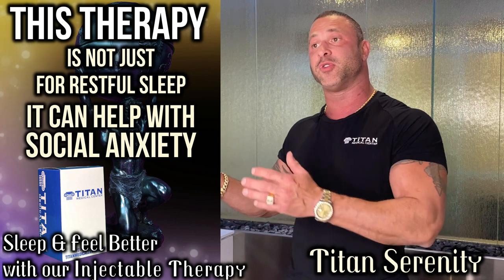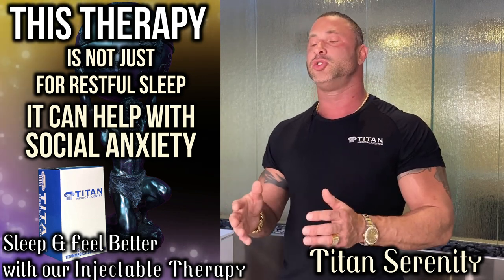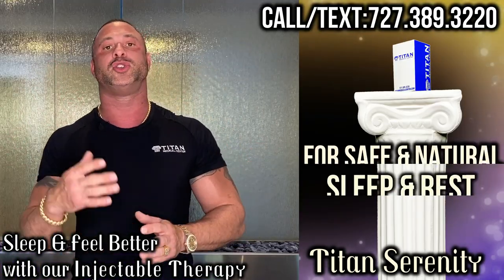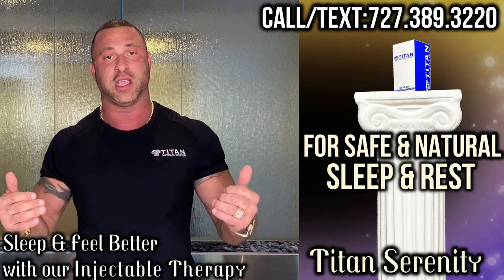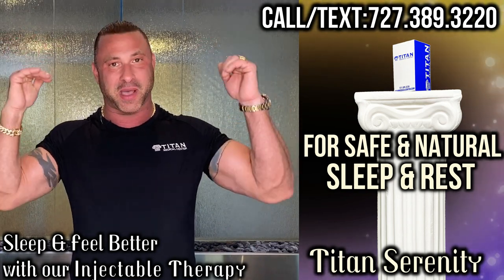Now, we usually use it for sleep time, right? But you can take it throughout the day, as long as you are able to stay awake, and you're aware of what's going on, which you will. When you take this injection, it's not just gonna knock you out. It will give you a calming effect so you can rest and relax, trying to turn down the wheels in the mind from spinning a million miles an hour.